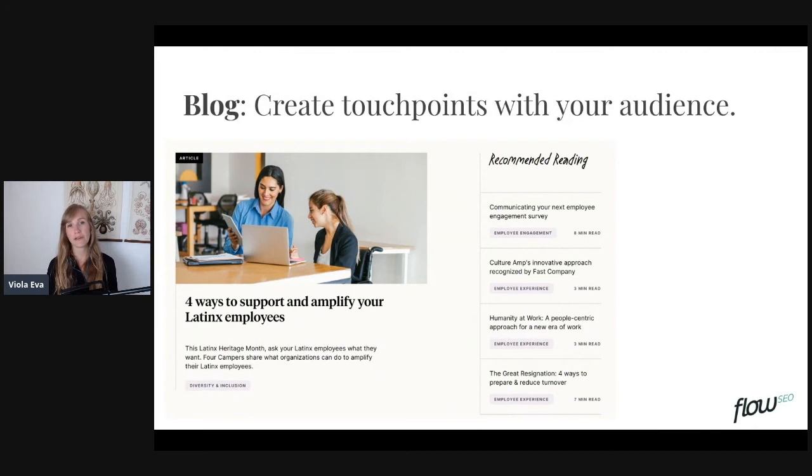However, your blog is where you want to create touch points with your audience. And you can see here, right? These are some topics and recommended readings on the Culture Amp blog. We can see communicating your next employee engagement survey. Then you can see an article that is more company update, Culture Amp's innovative approach recognized by Fast Company. And this also tells you something.